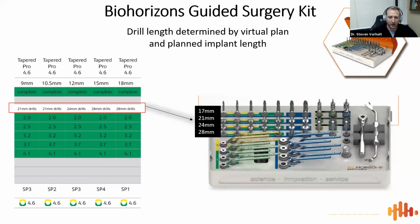There are laser engravings on the shank of every burr that says 2.0 by 17. So always double check before you place it in your handpiece that you have the correct burr. I've caught it once or twice where I had the incorrect length because it had been placed in the wrong grommet. So just make sure that you always double check that.